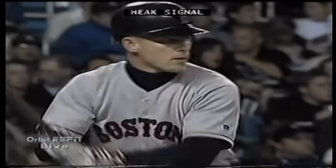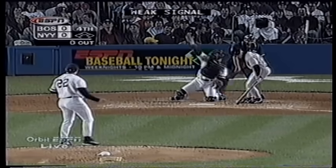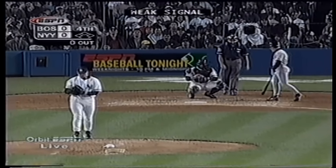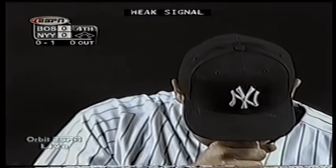Let's see if Roger stays with the same pitching pattern that he's used the first time through. No, he starts him off with a breaking ball, and that's what good pitchers will do. The 2nd time through the order, they'll change their pattern, and if they go the 3rd time through the order, they will change their pattern again.